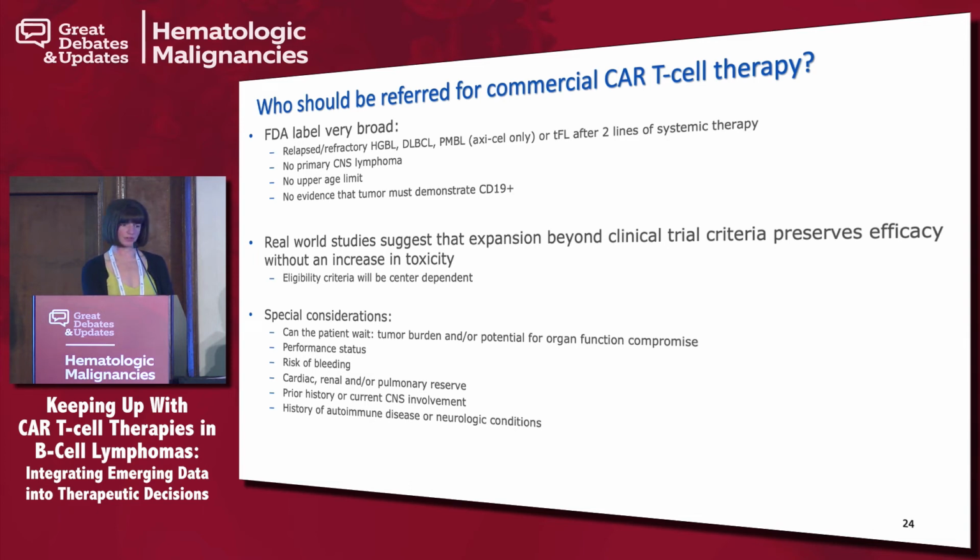So who should be referred for commercial CAR T-cell therapy, given that tour de force of cases? The FDA label is very broad. Patients with relapsed or refractory high-grade B-cell lymphoma, DLBCL, primary mediastinal large B-cell lymphoma, that would be for axi-cel only, or transformed follicular lymphoma after 2 lines of systemic therapy. It excludes primary CNS lymphoma.